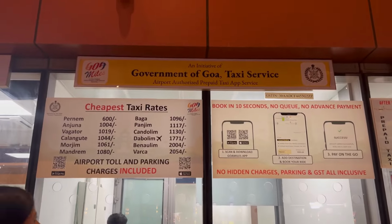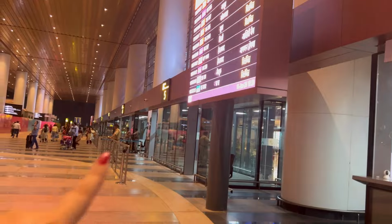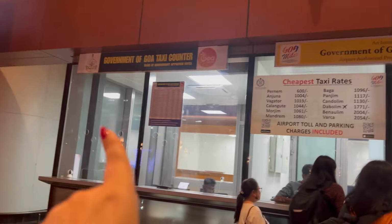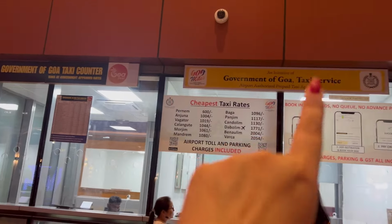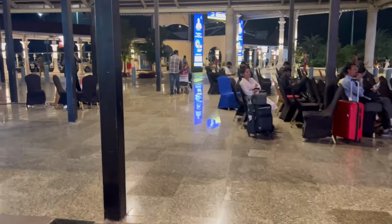Right after the exit, on the right hand side, there is the taxi cab from the Government of Goa. Only trust those. Once you go there, they will show you an app that you download, and they have various prices for all the places that you want to reach, and only book that. That is very reliable.